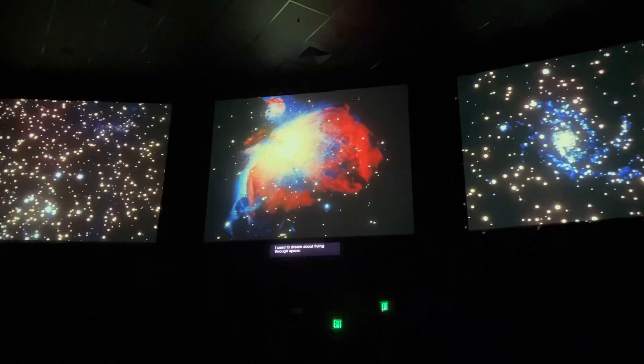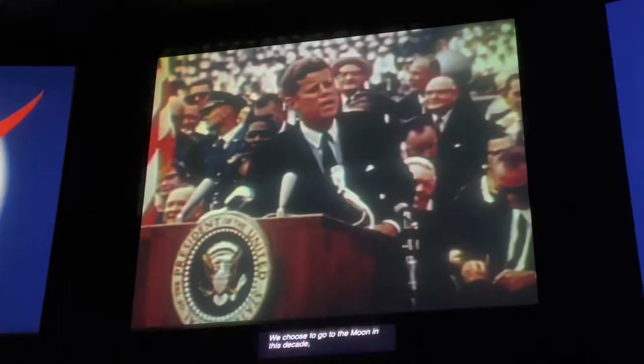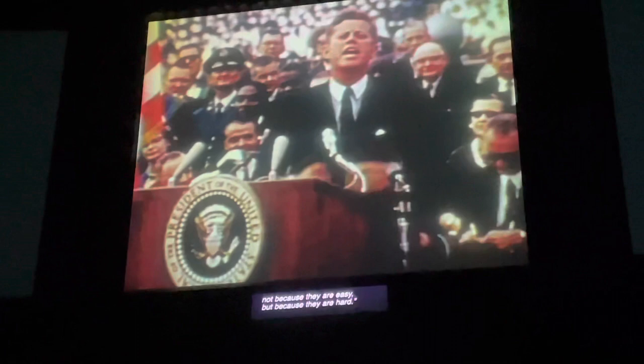Space. Every week on TV, I'd watch my heroes as they jumped into their rocket ships and took to the sky. And I wanted to be there. And those were exactly the qualities it took. We choose to go to the moon. We choose to go to the moon in this decade and do the other things, not because they are easy, but because they are hard. New guests, please use the door to your far left.